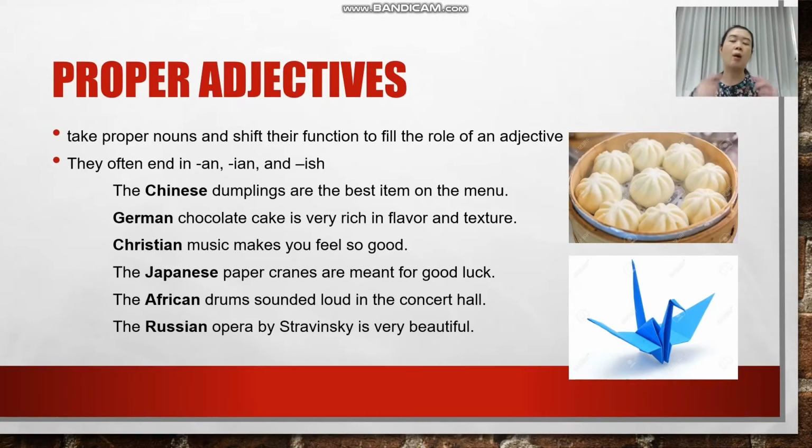But we cannot take all of those to the proper adjectives. Only some of them, particularly the name of the country and also some kinds of beliefs. So again, for proper adjectives, we take proper nouns and change their function to fill the role of an adjective. Interesting. They often end in -an, -ian, and -ish. They are the suffixes that can change those proper nouns into proper adjectives.